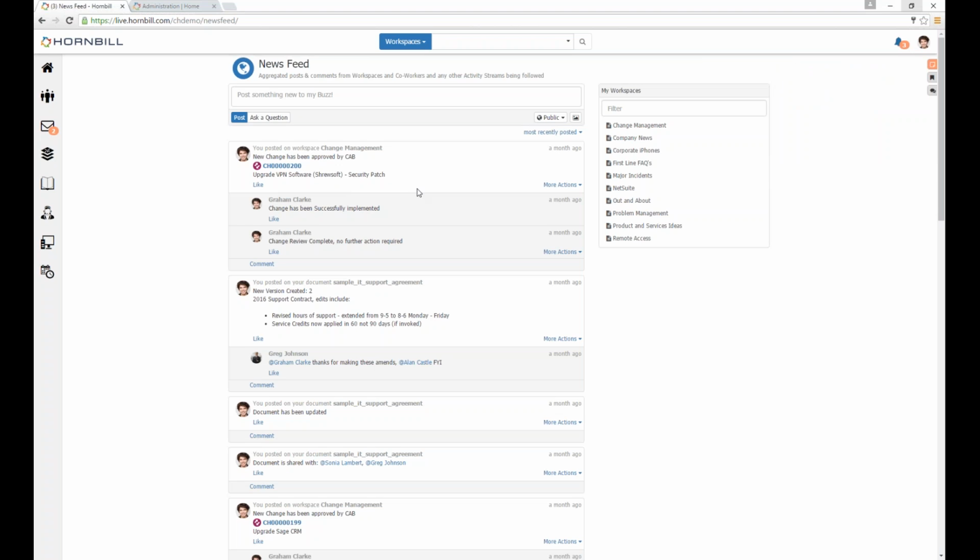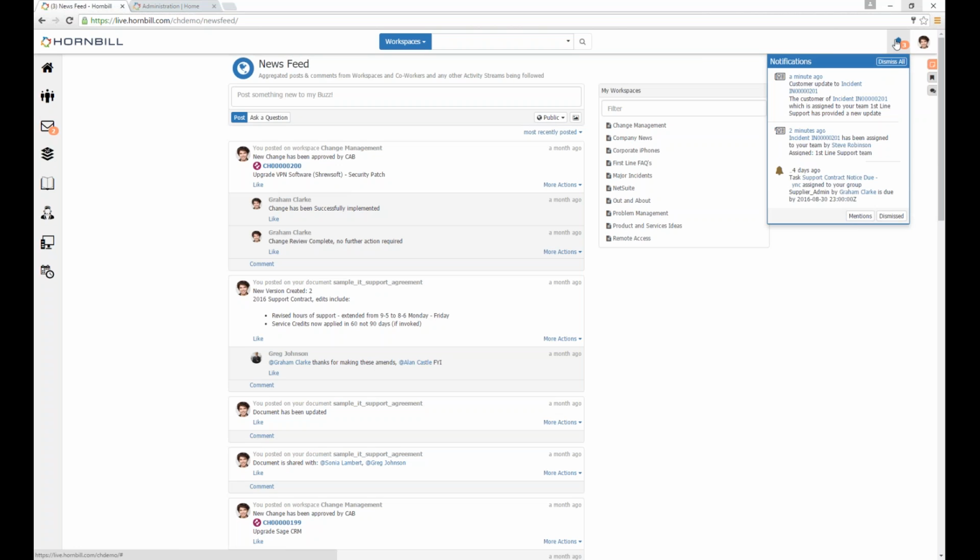But first of all, I'm going to talk about the service configuration, and I just want to point out that the incident we just logged, incident 201, on the self-service portal as Steve, is in Graham's notification queue. Now Graham could receive these on his phone. We've got a native iOS and Android app, as Manish mentioned. He could get them as a desktop notification.